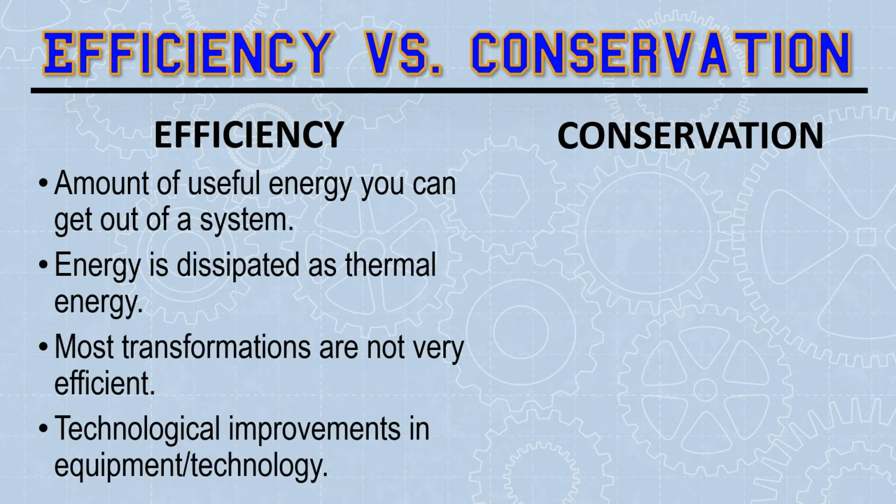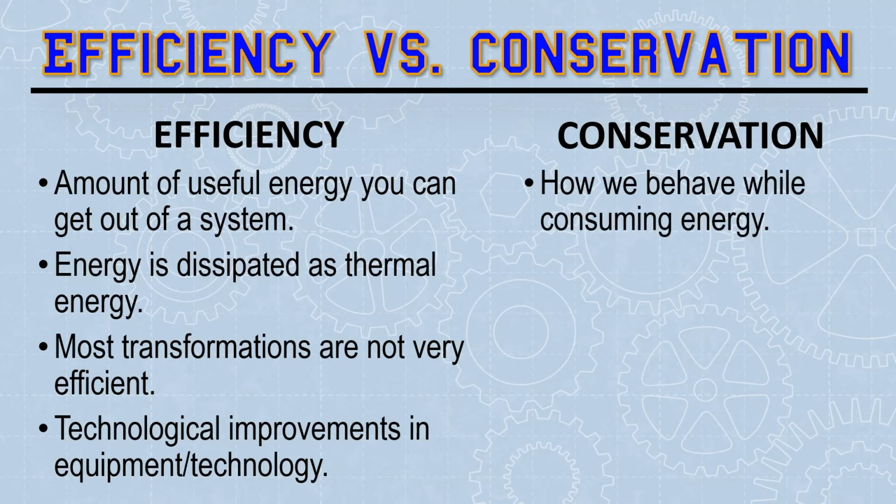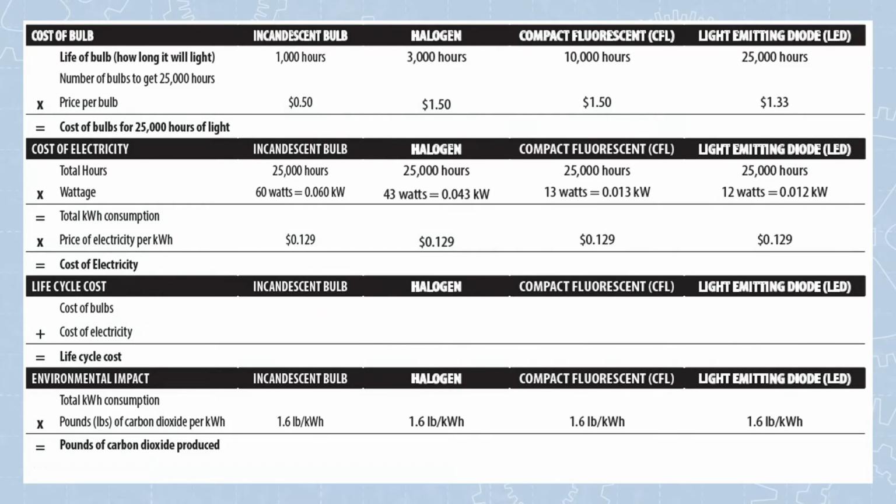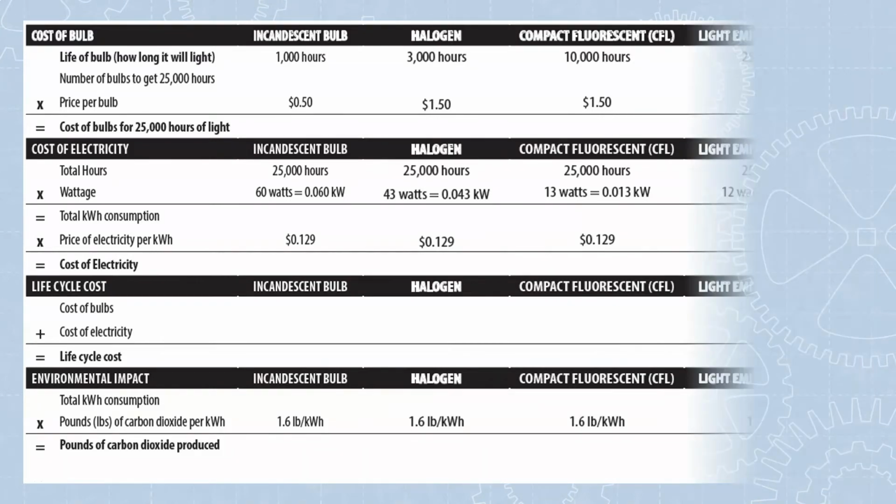A better light bulb is only effective if people use them. Conservation is the behavioral choice to use less energy. You can choose to conserve energy by installing more efficient light bulbs. To help make that choice, let's compare different styles of light bulbs on an even playing field. Using this worksheet, we can compare the total cost and environmental impact of 4 different types of light bulbs.